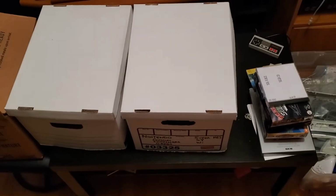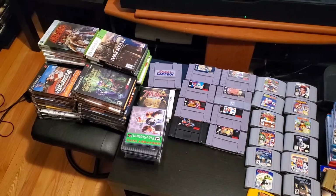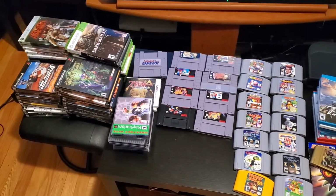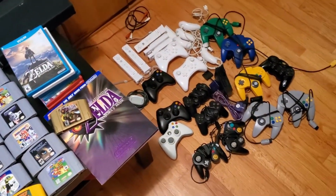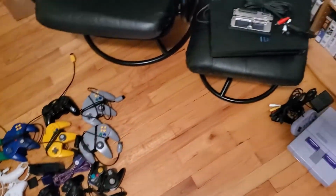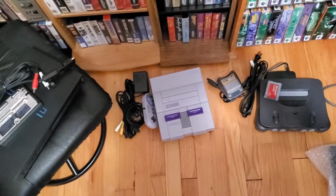So actually, what I'm going to do now is take everything out, get it organized in a displayable manner, and then show it off. All right, so I just took all of it out, and I laid it all out in some kind of organization. You can see it is a ton of stuff. Just like literally someone's collection. And yeah, it was this couple. They just wanted to get rid of it all.